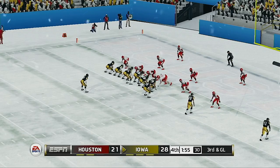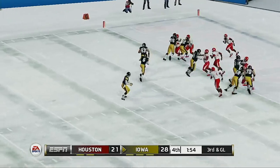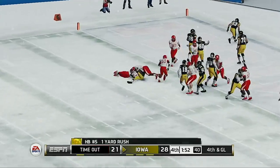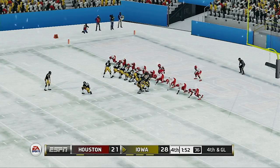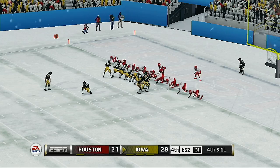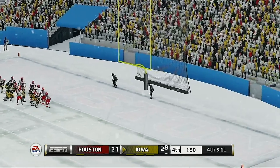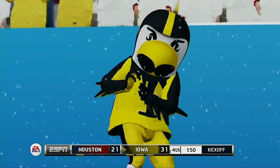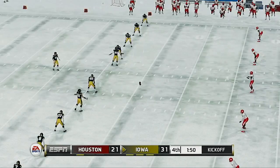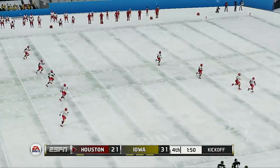Just under 2 minutes in the game. Taken down right around the 2-yard line. Pickup of a yard for the tailback. This one should be makeable. Kicks up, and it splits the uprights. Now that really puts the pressure on. Yeah, that was definitely a big field goal because now that puts him up by 2 scores, and there's not much time left on the clock.